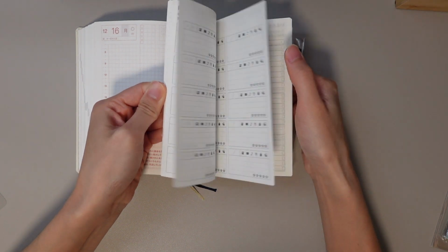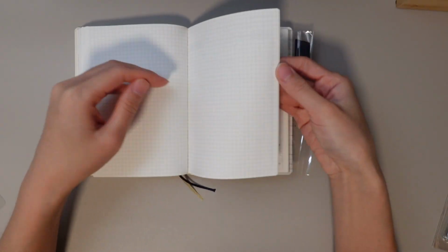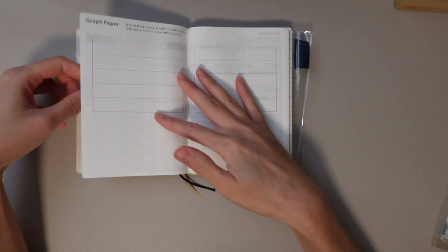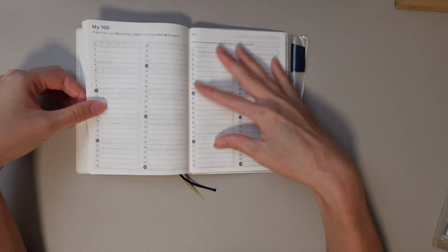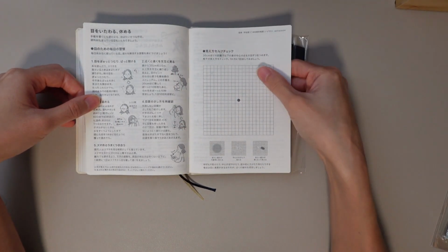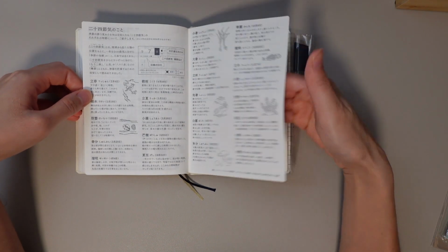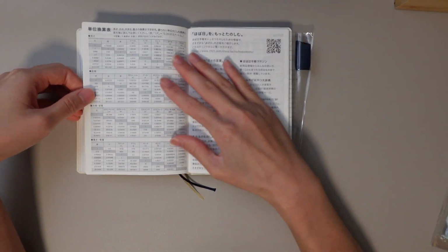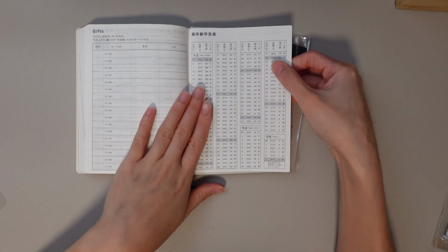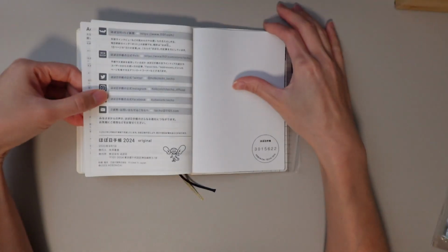We've got the end of the book, a lot of miscellaneous pages. There's a little bit more graph paper in here than in the cousin. So we've got a timetable, graph paper, favorites, more favorites, my 100. This is probably that questions for myself page, the sweets, and how to take care of your eyes. I don't know what this one is. Drawing optical illusions and more educational tidbits. We've got a conversion table, I believe. And more Hobonichi stuff, a birthday year, like if this person was born in 1977, then they are 47. Addresses, personal notes, and that's the end of that.